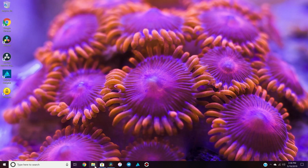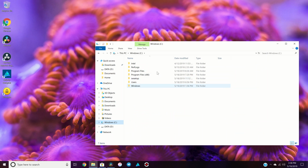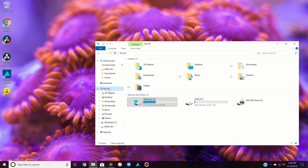The one thing I read on the reviews of this computer was that it has 2 hard drives, which is awesome. You have a solid state drive, so let's go ahead and show you what that looks like. The solid state drive is really small. It's 128 gigabytes. It's saying 118, so when you format a drive, you lose some of the drive. So it says it's 118, and I have 73 left. This is a brand new machine. Yeah, sure, I added a couple apps, but as you saw earlier, they weren't.